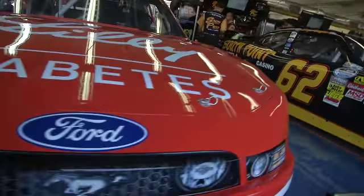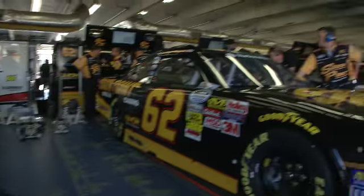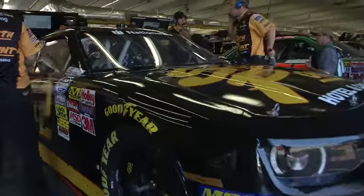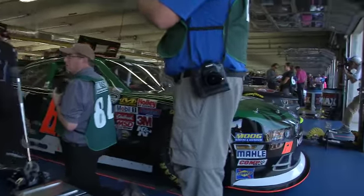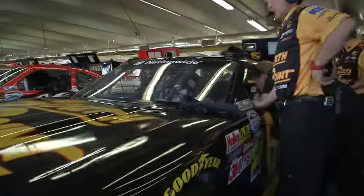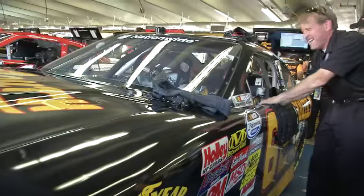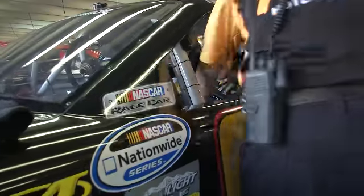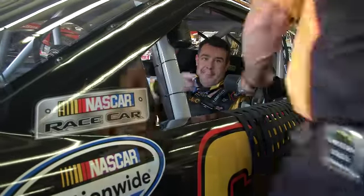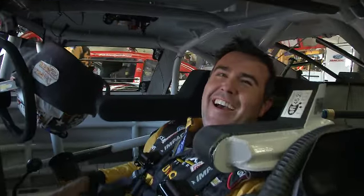Here's the number 16 car, driver Ryan Reed, the Lilly Diabetes entry. And Brendan Gaughan, the number 62. Gaughan strapping into his car already. Tigger, can you tell Brendan Gaughan I say good luck out there? Here's Brendan Gaughan, business as usual. Inside his car is BG, getting all strapped up here.